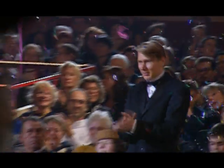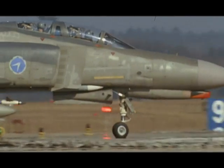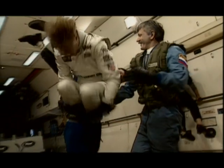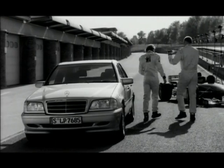And in the intervening years, Mika had some fun. He used to do this in Formula 3, I remember, in the paddock at Silverstone. Time to try out a jet fighter. Mika also did some rallying, did the Arctic rally a couple of times. Also found out what weightlessness was all about. Mika also in demand for a number of TV commercials, including this one for Mercedes-Benz.